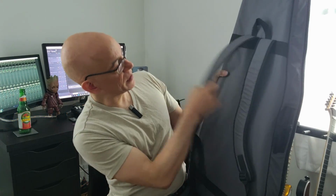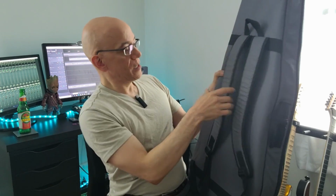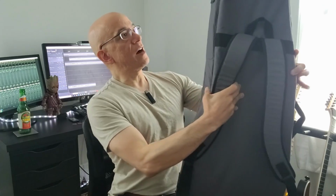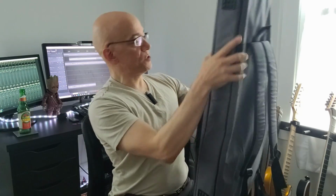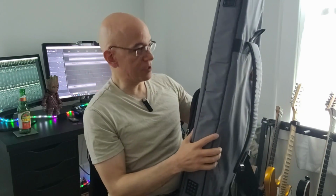Okay, so the other thing with this case is I like that it's got the double straps here. That's really neat. It's got this hook, so I can totally put it on there. It's got more of that protection here, so when you're carrying it and you put it down, you're not going to jack it up on the sidewalk or anything.